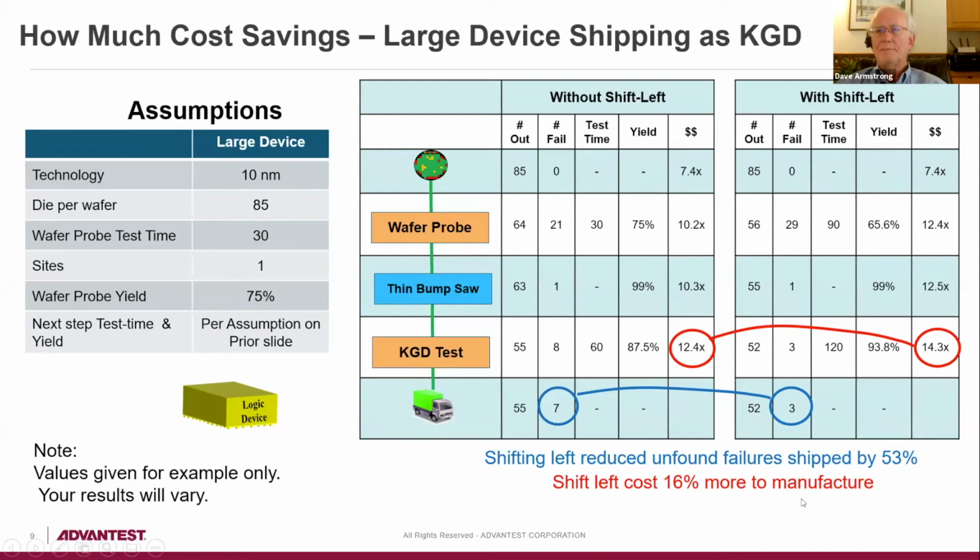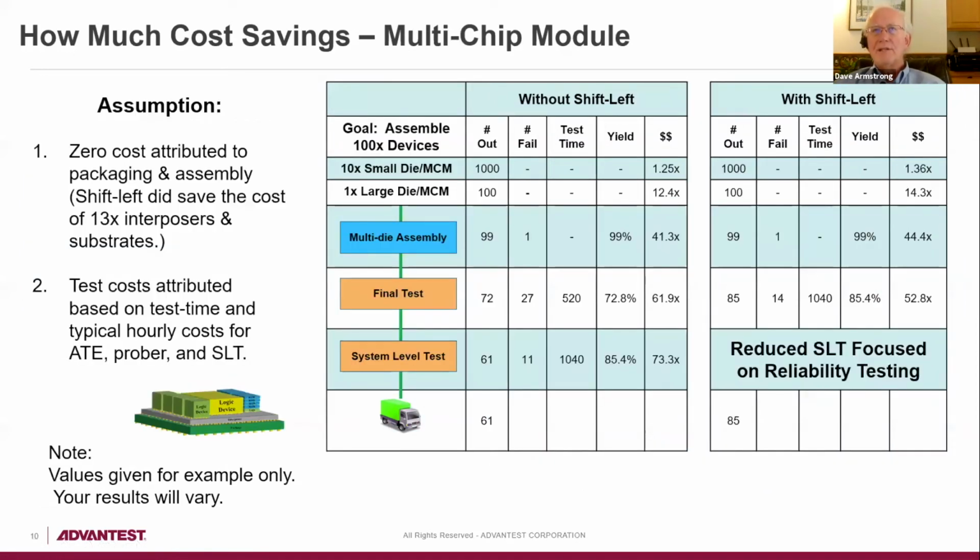So now let's do a multi-chip module. I have some assumptions here. Of course, your mileage may vary. So here I thought we would look at building 100 MCMs with 10 small die and 1 large die. No HBMs on it. So we'd have 10-to-1 ratio here. We have the cost that we pulled forward from before without shift left and with shift left. So these are just pulled forward from the previous slides.